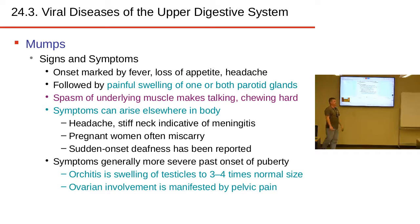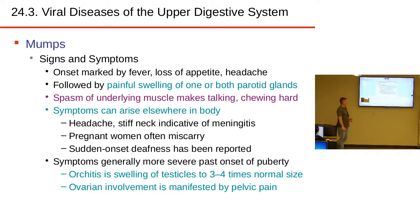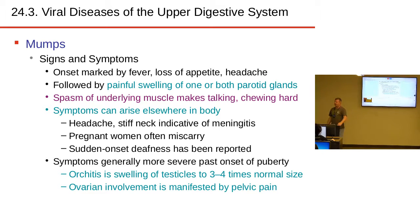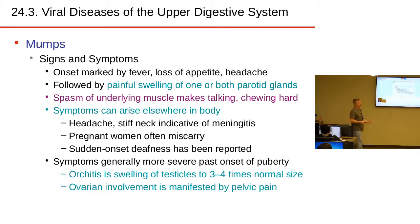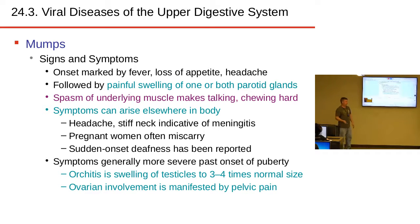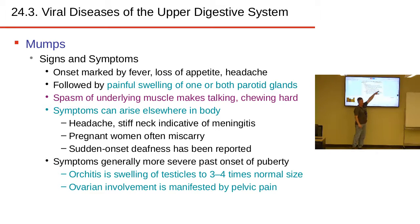And then sometimes we'll end up getting spasms in those muscles because everything's so tight, which makes talking and chewing really difficult. And we can get symptoms elsewhere in the body, especially in adults that acquire mumps. Usually a child that acquires it has a very simple few days, a little bit of swelling in the throat area, and it goes away. In an adult, we can actually get these problems, just like getting chickenpox as an adult is a terrible thing. Getting mumps as an adult can push forward into headaches and stiff neck, which is indicative of meningitis.